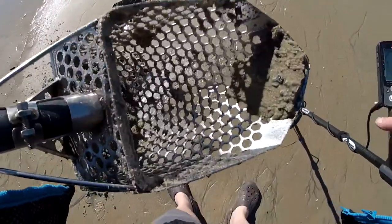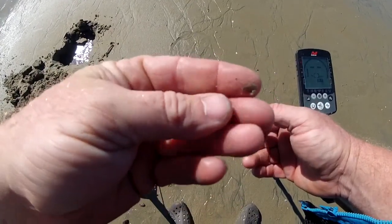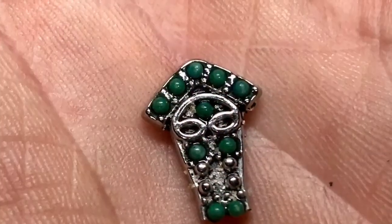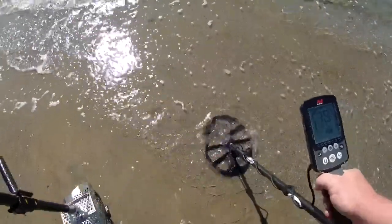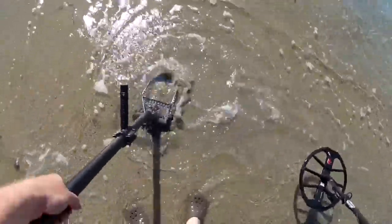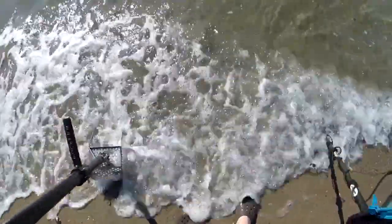Hey, look at that, shiny. Piece of jewelry of some kind. We'll take a look later. Another penny target down here in the surf. Yep, penny.